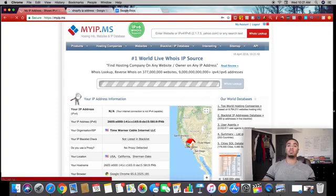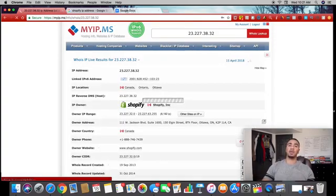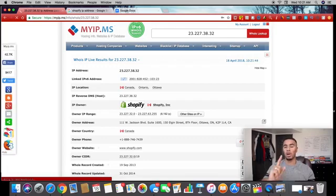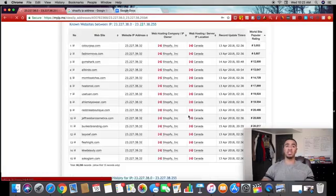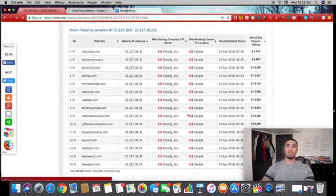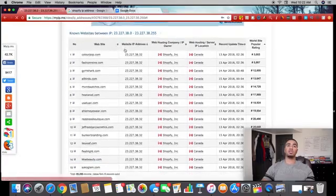And what it's going to do is it's going to pull up Shopify's IP address and it's going to link back to their website. But the cool part about this website is that it shows all websites that are on the Shopify platform, because they have the same IP address, right? If you go right here on other sites on IP address, it's gonna load up literally all the Shopify stores that are on the IP address, matching, of course, Shopify's original IP address.